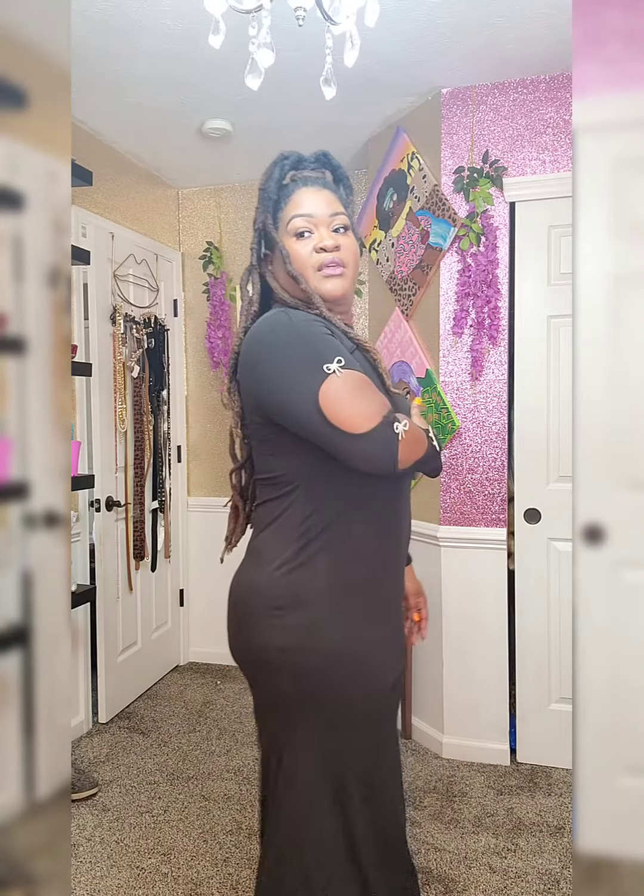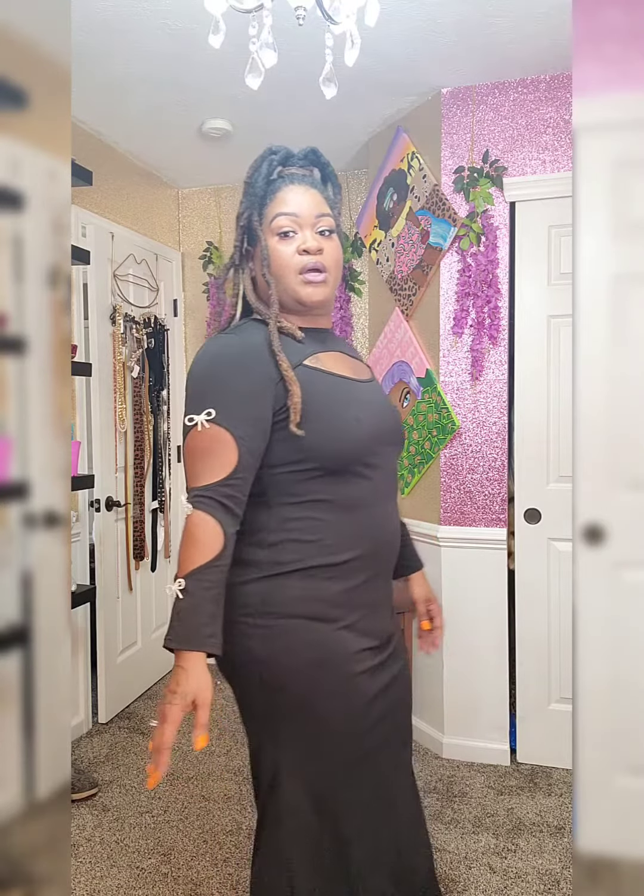So shout out to the itty bitty committee out there. But I do have a nice panty on, no girdle or anything. And I really love this dress. It's very comfortable. Something I would wear to a nice all black event. So stay tuned for more. Because I'm feeling this. I'm feeling it.